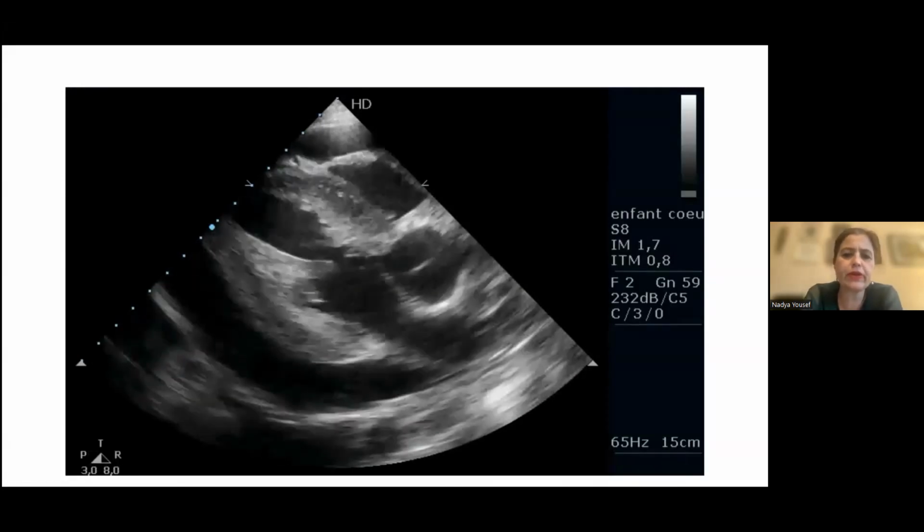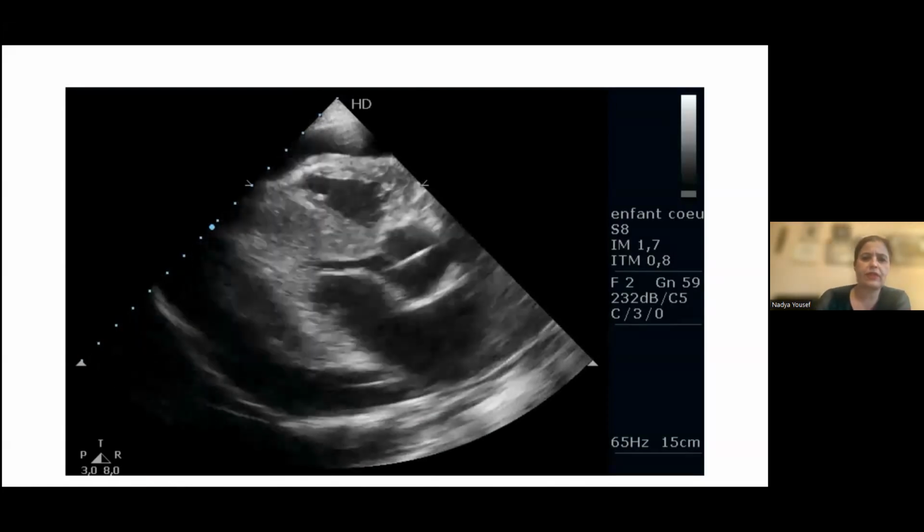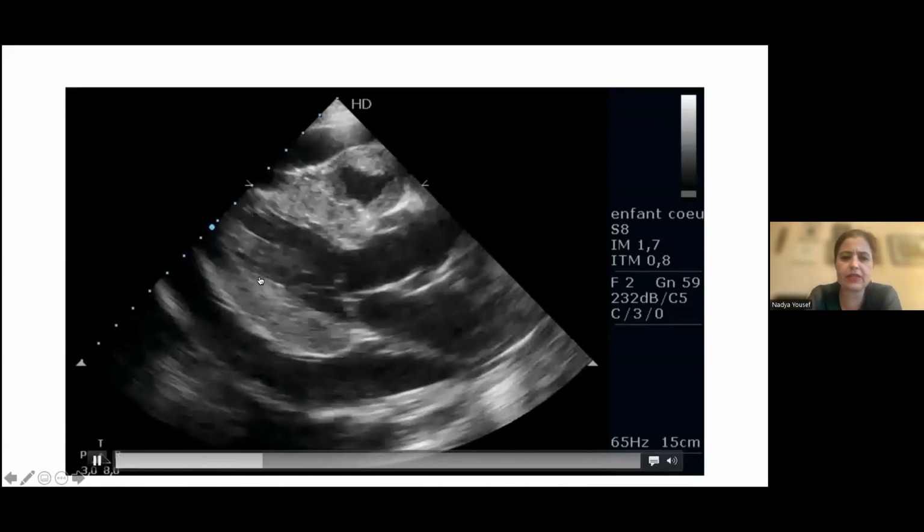So we can either use the subcostal view or here the transthoracic view. And you can see there is a large amount of volume with a heart that's compromised.